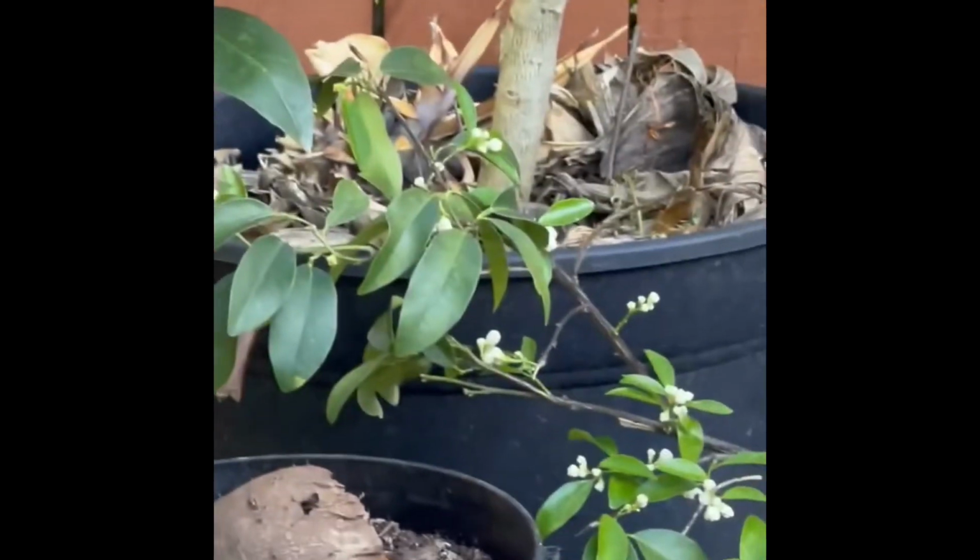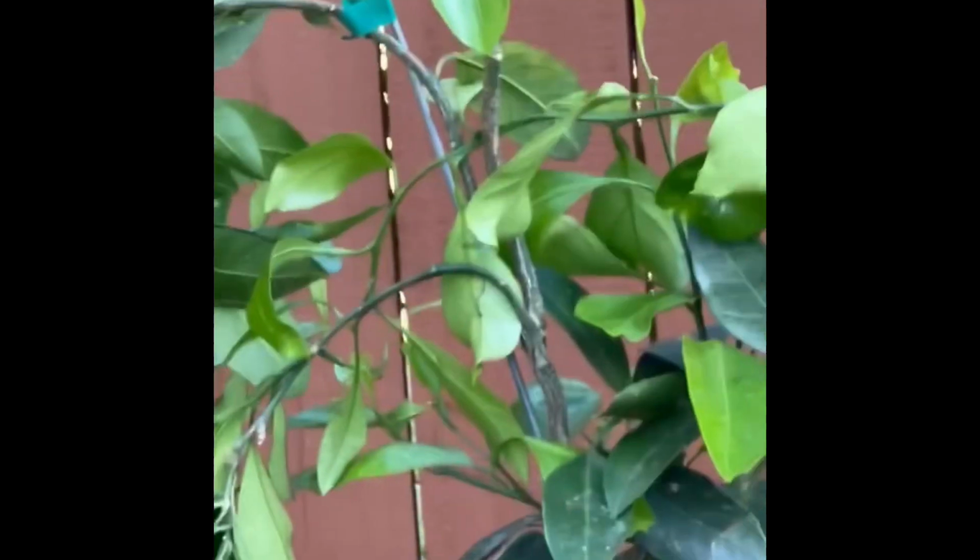But listen, I left mine outside and it survived in February. It was in the little greenhouse. I think I took it out too early, because I took it out in February and it had like 4 joints. I could have cut it. And then it died.